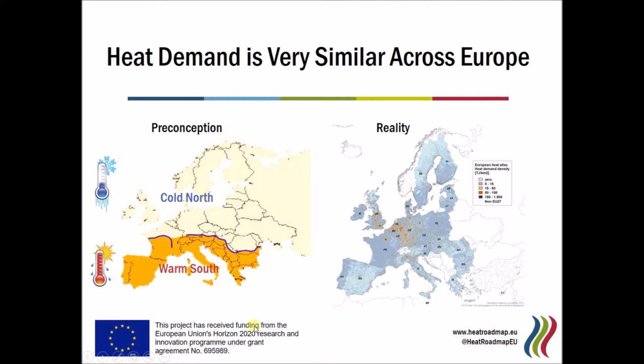But in Heat Roadmap Europe we developed the first ever pan-European thermal atlas, which maps the heating and cooling demands at a 1 kilometer squared resolution. And what we found was that the demands are much more closely linked to the urban infrastructure that we have and where people are located in cities and towns, rather than being closely linked to actual latitude or the north or south proximity that you are in Europe.